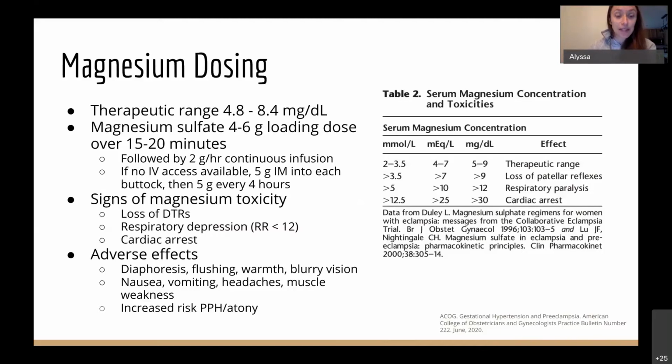In terms of signs of toxicity, that can be progressive based off of the serum concentration. So the first thing that we'll often see is loss of deep tendon reflexes. You see that on the table on the side here. Often that can then progress to respiratory depression, and then finally cardiac arrest, which is the absolute do-not-get-to-that-point toxicity level, which I think we can all recognize.